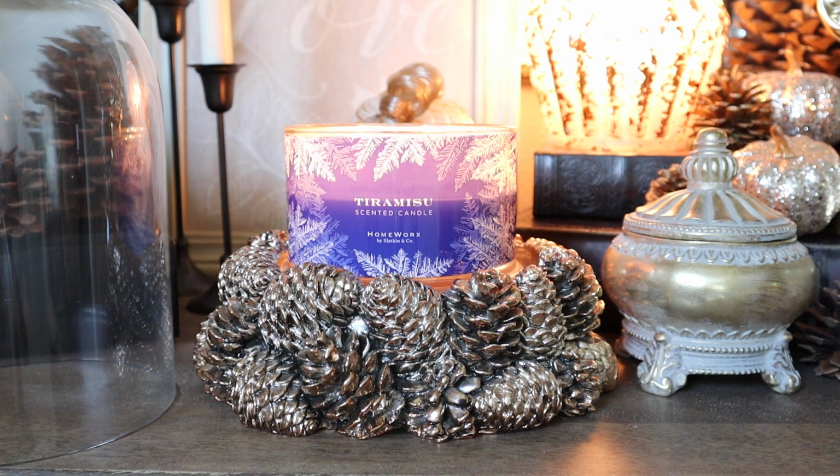And I'm about 3 feet away. So the fact that it is hard for me to really smell the fragrance when I'm this close to it just is not a good sign.